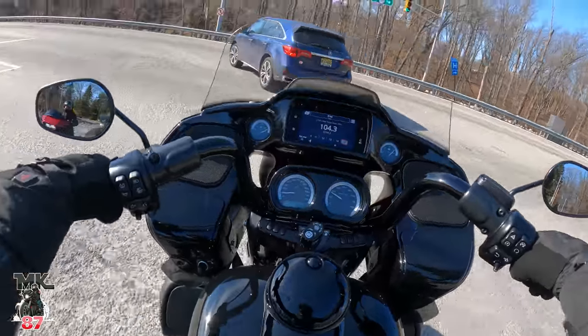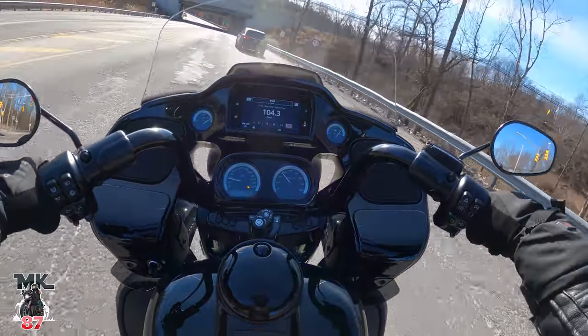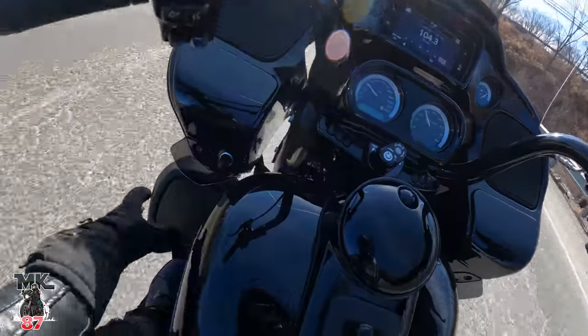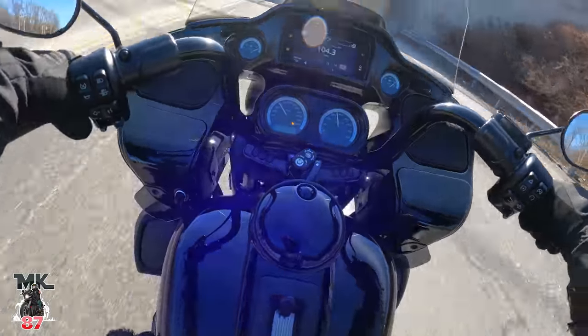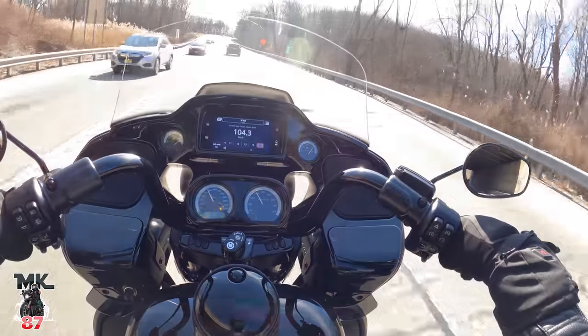One thing you should know about this Limited is that the wind protection right here is amazing, even for your legs. With these forwards right here, oh my god, you're getting no wind whatsoever on your legs. It feels great.